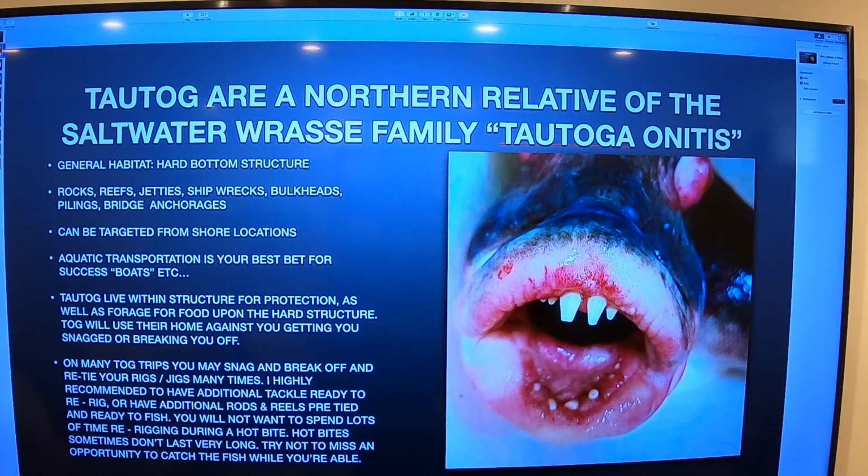General habitat: hard bottom structure. Tog are found on rocks, reefs, jetties, shipwrecks, bulkheads, pilings, bridge anchorages, in inshore and offshore waters. They can be targeted from shore locations, as they can be found very shallow sometimes. Aquatic transportation is your best bet for success: boats, kayaks, jet skis, etc.